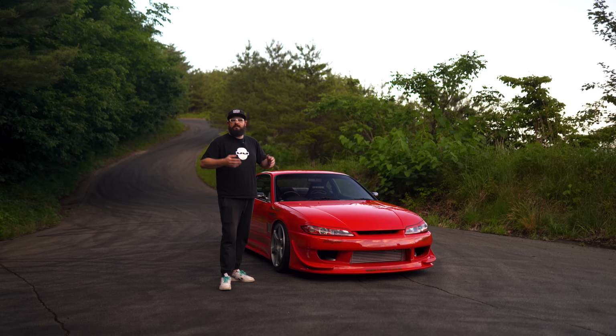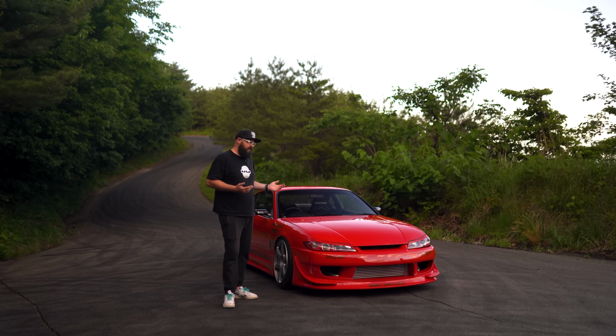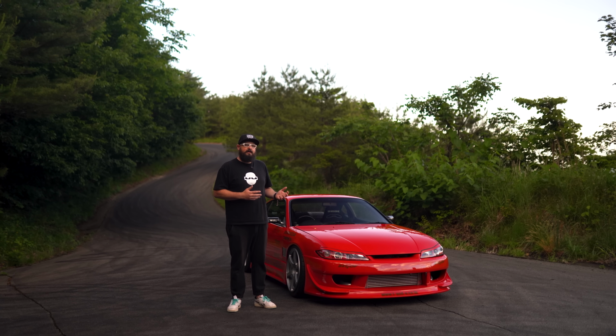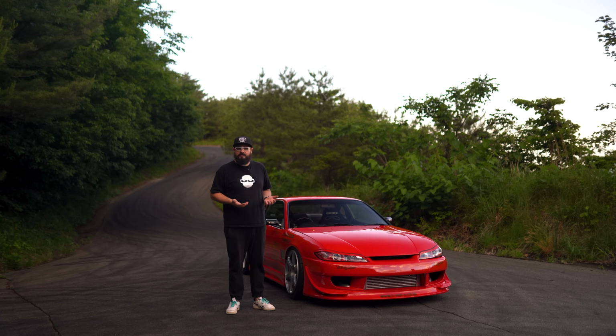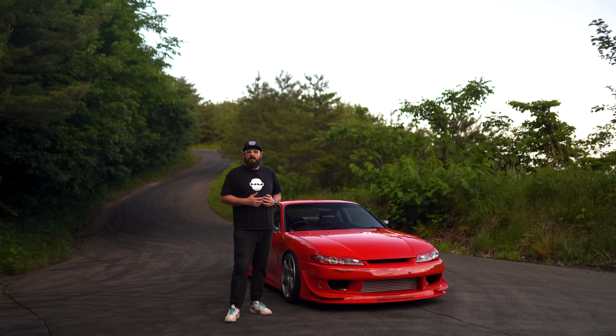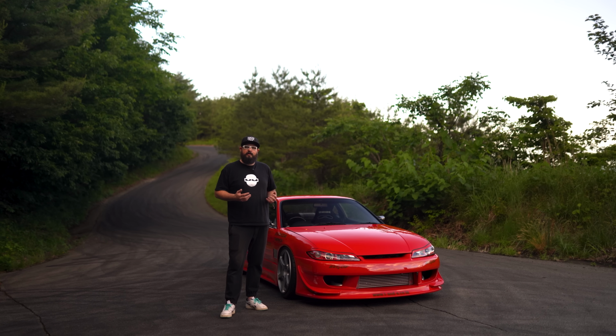I mean, obviously the gull wing doors have been removed, but it's just amazing to see these legendary JDM cars being kept and now looked after by people who really appreciate them. It keeps that history going into the future, and hopefully it becomes a car that people can lust over or learn about in the future.